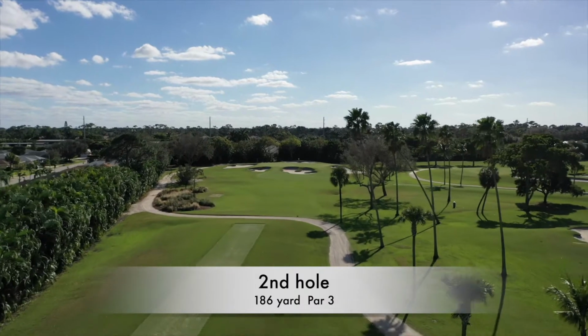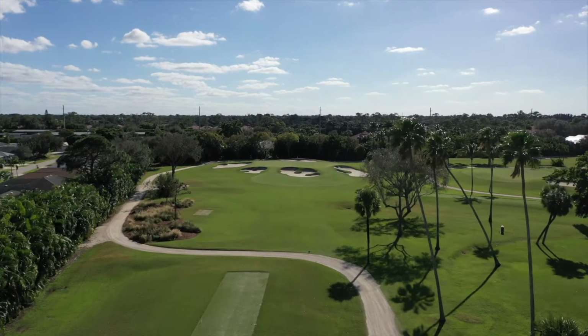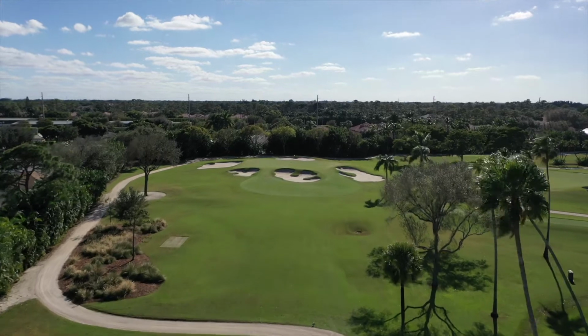The second isn't an overly long par 3 by any means, but it is heavily bunkered, with 5 sandpits waiting for an errant shot.